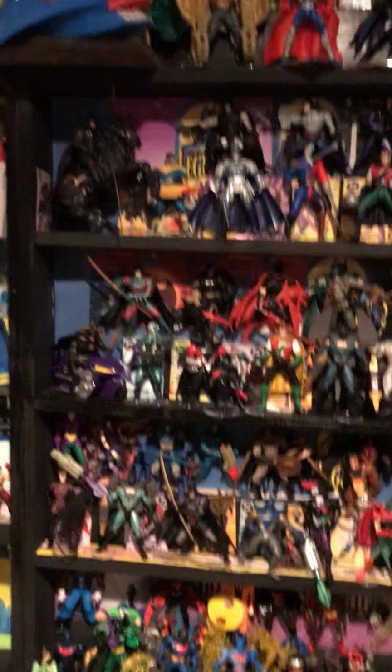And the hardest ones to find were the last 3 that were exclusive. They were called Warner Brothers Store exclusive. There was this old store back in the day called Warner Brothers Studio Store that made a series of, they were actually repaints of some of the original figures, but there were 3 different sets of it. The repaints are actually really, really cool.